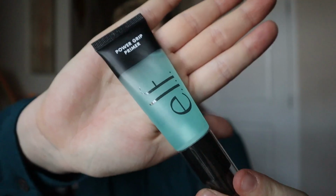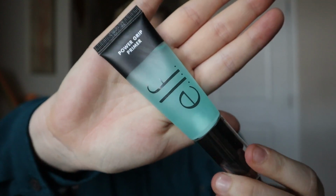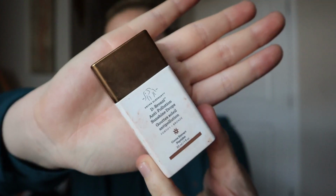So starting off with my e.l.f. Power Grip Primer, I finally got my hands on it because these TikTok girlies have sold it out, and it's so nice to have it. I think it worked really great.